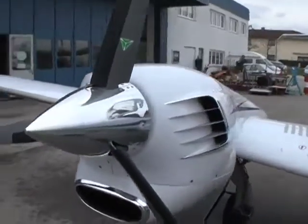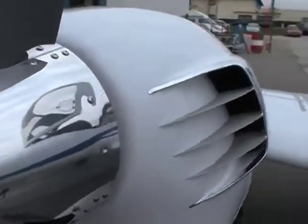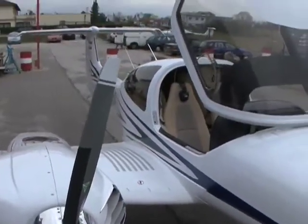And the cruise? You want to have some numbers? The real ones, I mean. Cruise speed is now at flight level 140 at 180 knots true airspeed, with a max continuous power setting and with max takeoff mass. And the normal cruise would be at 75% power setting, and at max takeoff mass it's 175 knots true airspeed. Compared to the previous one, it's far better.